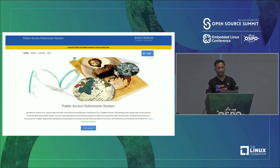So one example is this public access submission system that my team worked on. This is a platform that allows you to simultaneously deposit your article into multiple locations, either your institution or platforms managed by funding agencies.